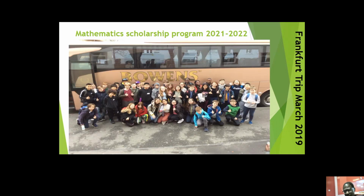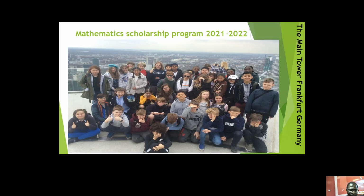Here are some pictures of our last trip to Frankfurt with year 7s who are now our current year 9. How time flies. And these are the same students at the Main Tower in Frankfurt, the highest building. You get a really nice view of Frankfurt from there.